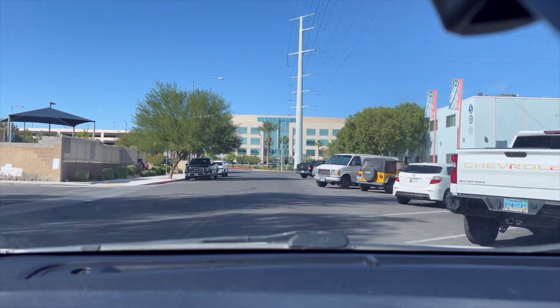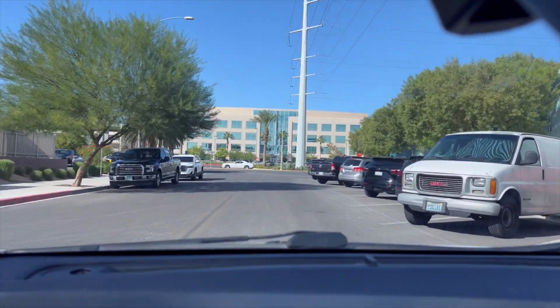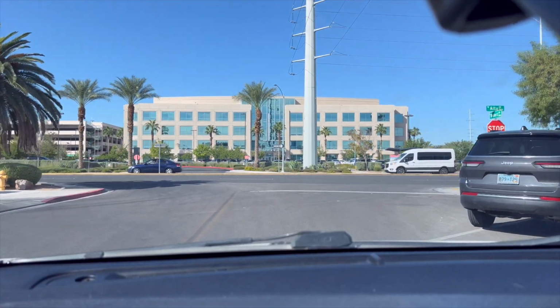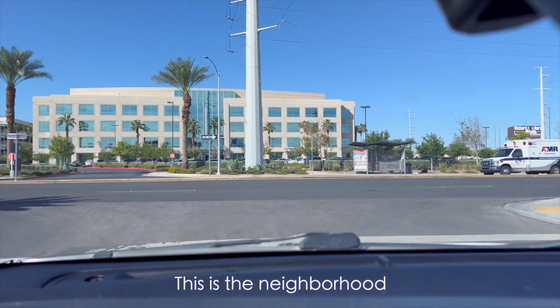All right guys, so that building in front of me is the Metro Police Station. So that is where that is at. And then let's go check out the Costco.